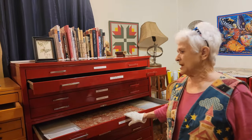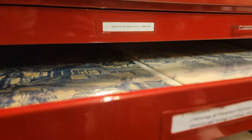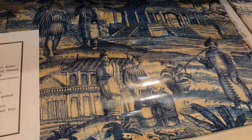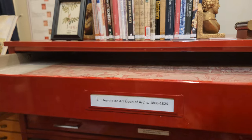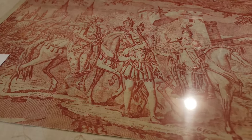See, these are all the samples she was talking about from everywhere. It's from 1775 to 1875. I am not going to be able to get video of everything in here, but these cabinets are full of super old antique textiles. There is so much stuff here, so much more stuff here than I thought that there would be.